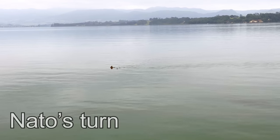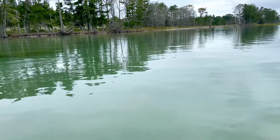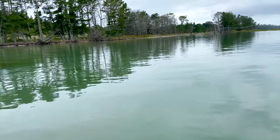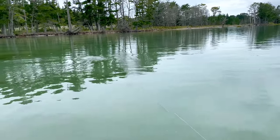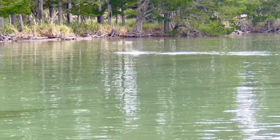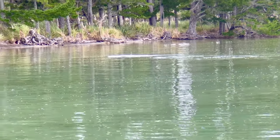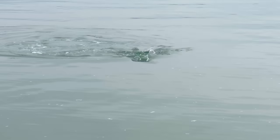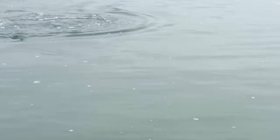Up the front of the boat. Two big fish. Pumping bow waves. Nice, bro. Oh, we spooked them. Oh, how spectacular. Big kingfish chasing a mullet right up into the shallows. Boom! Oh, it's a good sized fish.